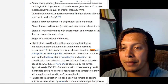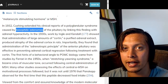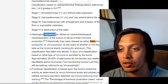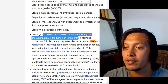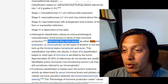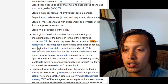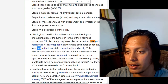Okay, so basophilic adenoma means that it is a cancer that likes a basic or a high pH, if I'm reading this correctly. So the histological classification utilizes an immunohistological characterization of the tumors in terms of their hormone production. Historically, these were classified as either basophilic, acidophilic, or chromophobic, on the basis of whether or not they took up the tincture stains, hematoxylin and eosin.